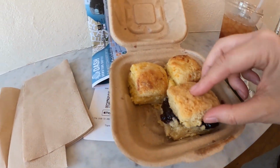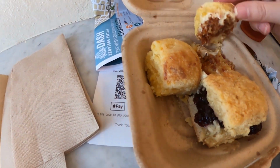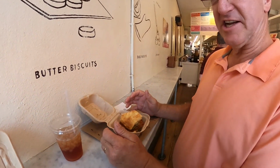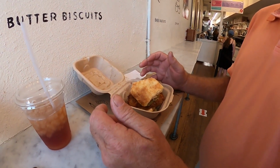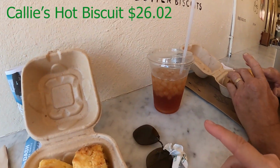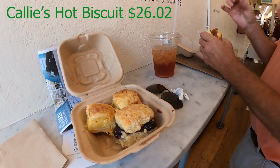Got the blackberry. I got the ham. Oh, they chopped it all up. And I got the cheddar cheese one. And then what'd you get, Steve? Chicken. The chicken. That was one of the specials. Now the special was $14 and the 3 was $6. And then the tea was $3.50. So just so you know, that's how much these cost.